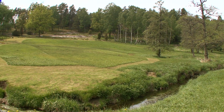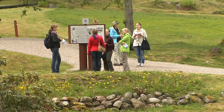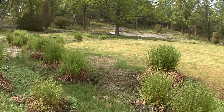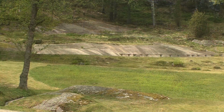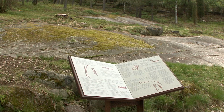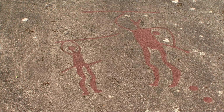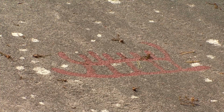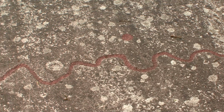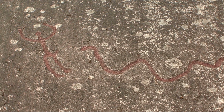Prehistoric images have been discovered in Tanum. Impressive archaeological finds dating back to the Bronze Age. Images from another world. The images are to be found across a large area and are carved in shallow rock mounds, worked by stone tools. Today, most of the carvings have been highlighted with red paint in order to make them more visible.